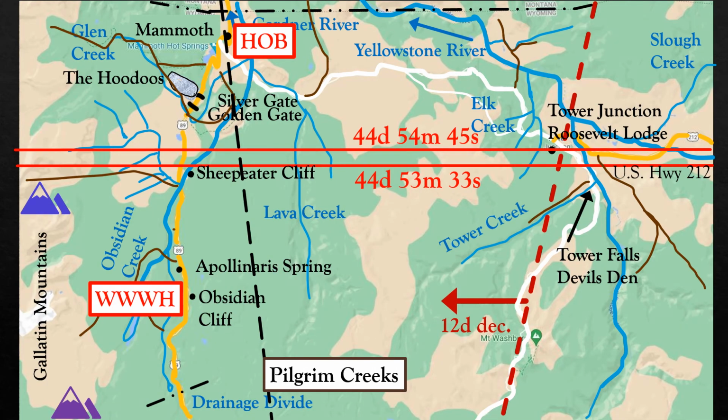So let's put that on the map, and it falls slightly to the north of the previous latitude that we got from the treasure poem. And if you look, I searched along that line, and it falls exactly on Tower Junction's Roosevelt Lodge. What can we make of that?